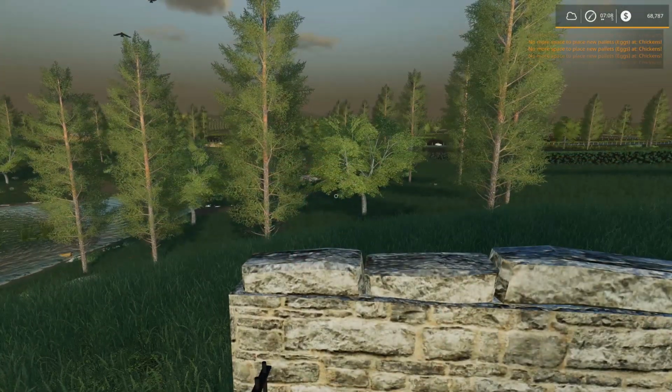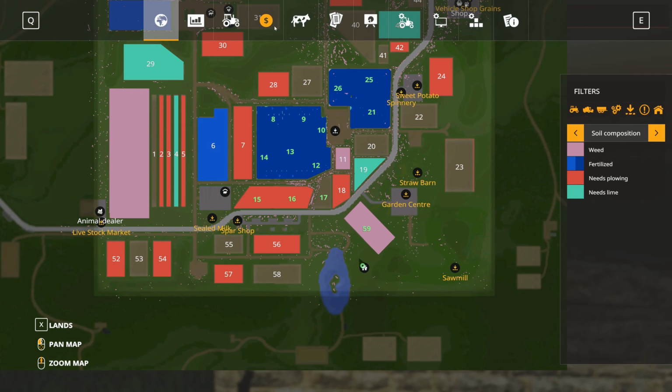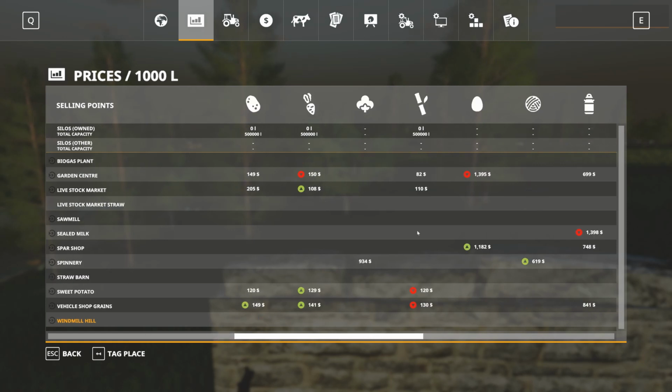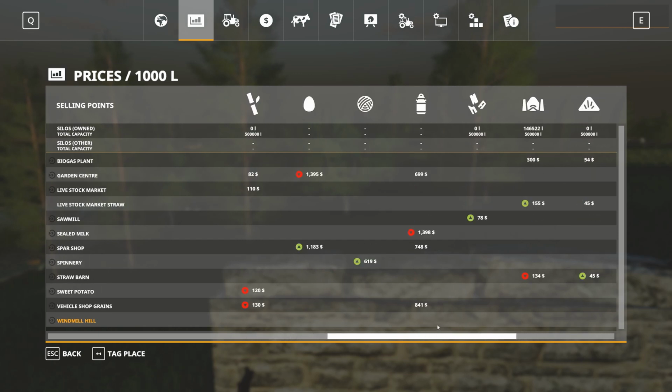Well, morning has arrived. And you can see I have no more room at the eggs. Yeah, go figure. So let's head on into here. 700 for canola. Yeah, I would like to see a better price than that. And the egg prices, not well either. I'm not going to sell them for that price. So I have to buy some egg pallets, it looks like.